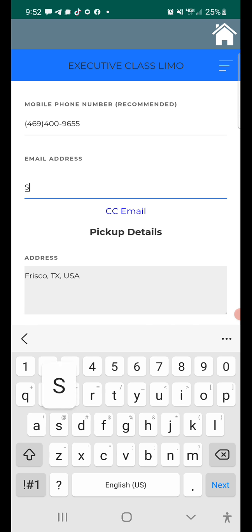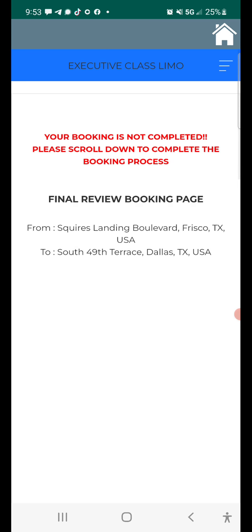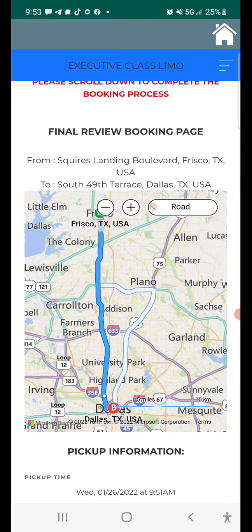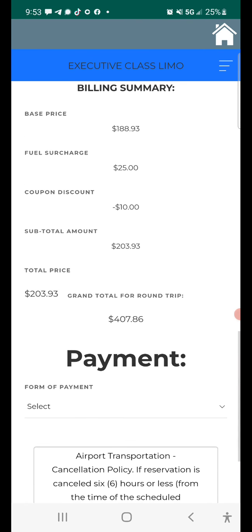And you've got to put in your email. There you go. It maps your trip out for you and gives you the billing summary. Boom, there you go.